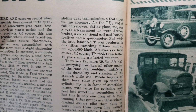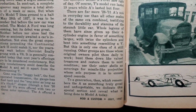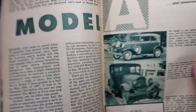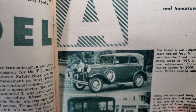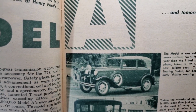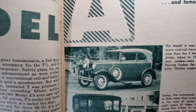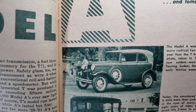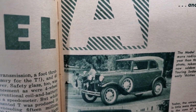$4.5 million Model A's saw the light today. Over here we got the Model A was subjected to more radical facelifting each year than the T had been. This photo, taken in 1931, is of a now seldom seen convertible touring sedan for $600. Note early 30s wearing apparel.